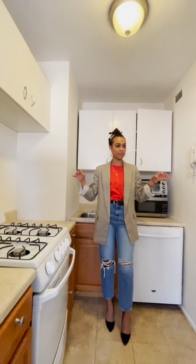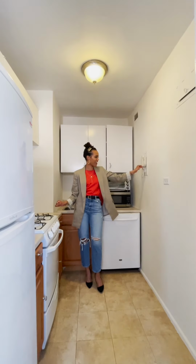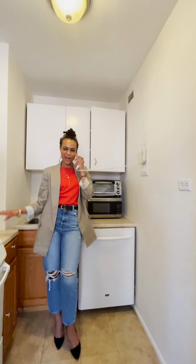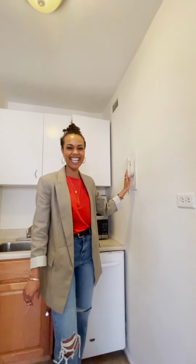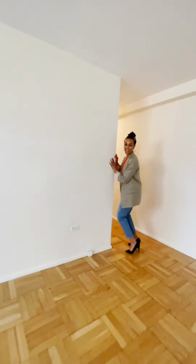The best part of it is even if you want to spice it up and have your own feel to it, you still have the stove here, which will always remind you of that old school. But mixing the old with the new, it's all about style, hey? So you can definitely transform this kitchen into whatever feel, whatever style you have in mind, okay? I'm going to show you this spot.